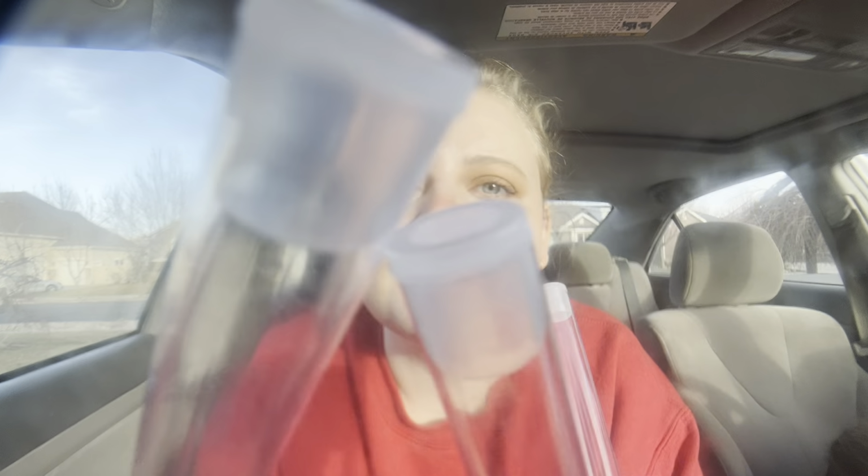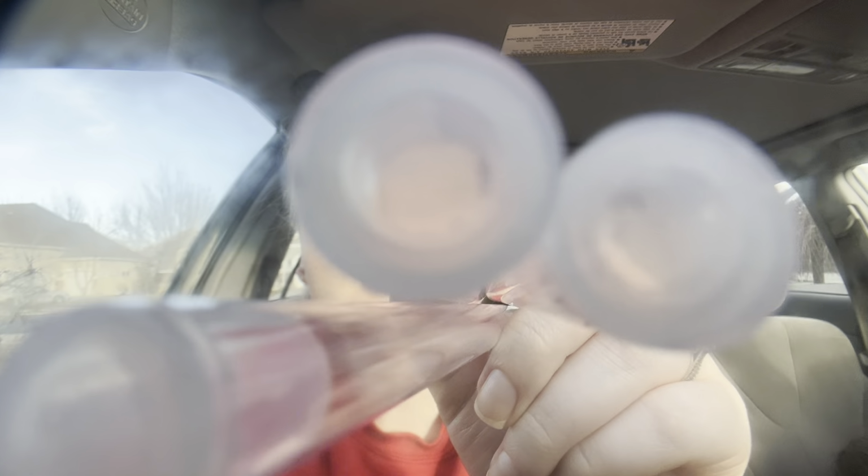I don't know why I'm whispering. I'm just so focused. This is a very delicate task. I'm gonna go in with all three of these. I'm thinking these tubes will help to kind of suction it out.